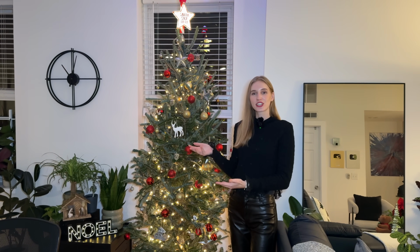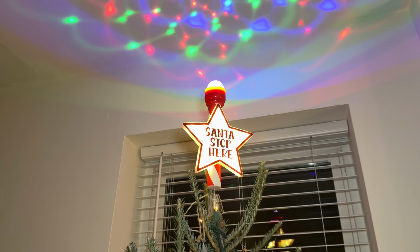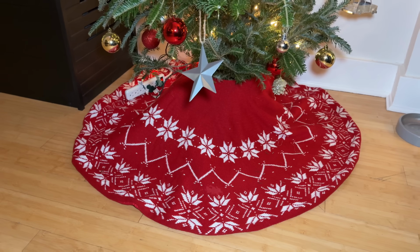I just finished decorating my Christmas tree. We have the Christmas star, all kinds of ornaments, and a tree skirt. But there's something missing. Oh yeah, the presents. Where do people buy presents for their friends and family? Well, they go to the mall. So let's go to the mall and see what kinds of gifts people buy for their family and their friends.